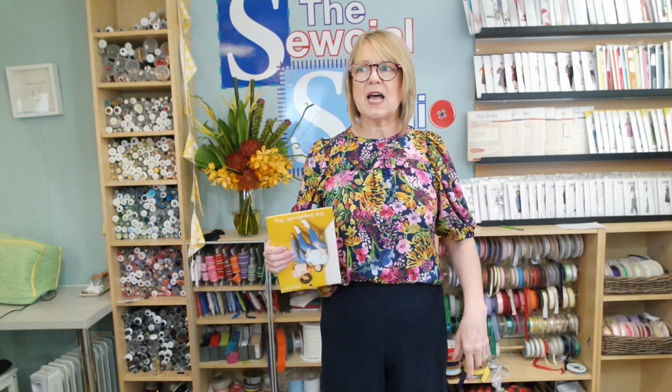So then on to my next makes. I had a fabulous first week. I managed to get the top done, cut the Coulters out, and I made my next top that I'm going to show you as well. Okay, so I'll just have a quick change and I'll be back.